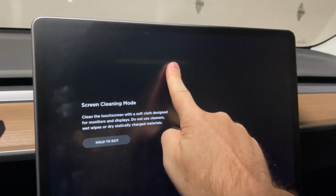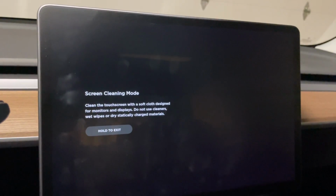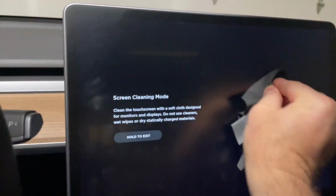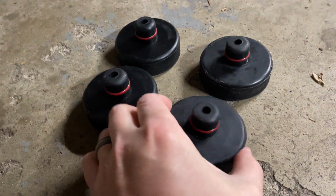The protector also helps keep the screen visible when the bright sun shines on it. Easy to install and working superbly. I highly recommend ordering one of these to be ready to install in your car on day one of owning a Tesla.